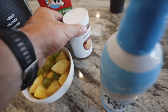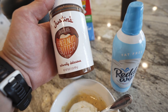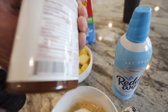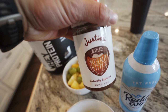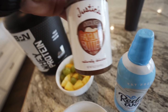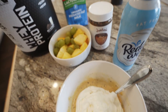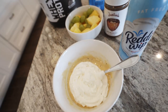And I'm going to do probably 3 or 4 tablespoons of this chocolate hazelnut butter. 2 tablespoons is a serving, I'll do 3 or 4. So I'll probably get an extra 360 calories in just this peanut butter, or, is it peanut butter? It's hazelnut butter. Some decent amount of calories in this right here. So this is a post-workout and a pre-run meal.